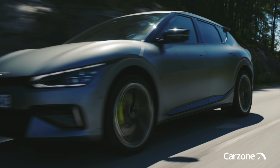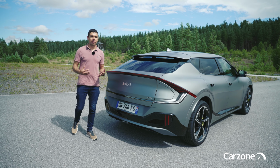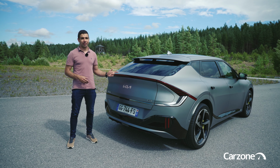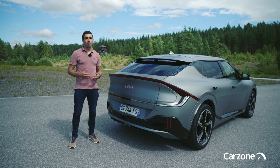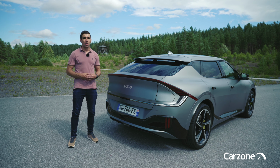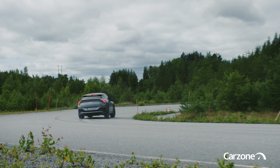So, should you buy the EV6 GT? Well, if you're looking for an electric performance car that matches up to the Teslas, Audis and Polestars of this world, this is the car to choose. It does have a high starting price tag of in or around €70,000, and that has to be confirmed, but in our opinion, it is worth it, and it is every bit as exciting from the driver's seat as you would expect.